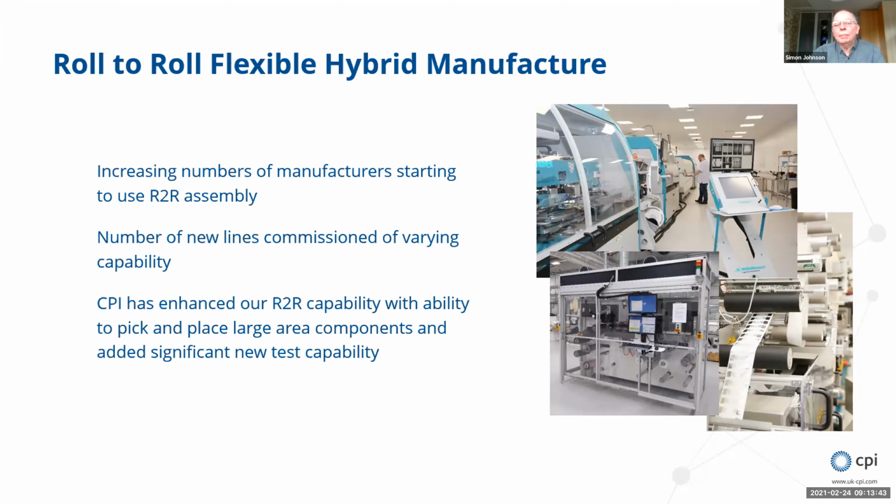At CPI, we've actually enhanced our own capability a fair bit over the last 12 months or so. In particular, we've added the capability of picking and placing large area components, so batteries and supercapacitors, that type of thing, which really can be quite large, tens of millimeters on a side. And also we've added some new test capability to our assembly line. Both of these capabilities are still in development and in progress, but we hope to have those up and running over the next 6 months or so.